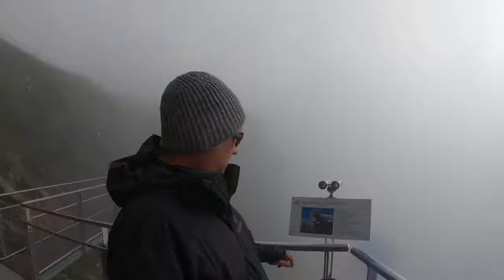Our next Grindelwald First adventure takes us back up the mountain to one of Switzerland's most recognizable viewpoints. We are starting our walk from First to Bachalpsee, and it looks like the skies are starting to clear. It's going to be a beautiful day. Even if it's not, it's so ominous with the clouds and mist. Absolutely beautiful. Take a look.